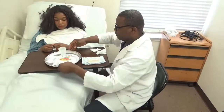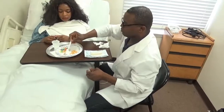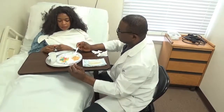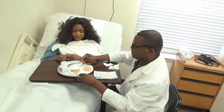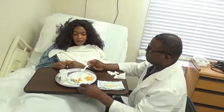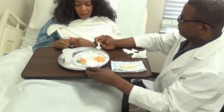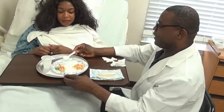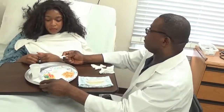Now for your breakfast, we have Fruit Loops and we have Frosted Flakes. Which one would you like to try first? Fruit Loops. Separate loops. It's going to be a dry cereal with no milk. You let the resident finish chewing and swallowing. And then you're going to offer everything the second round.